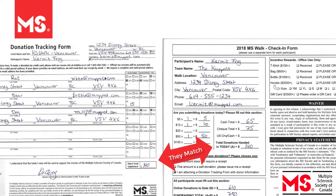Please make sure that the amount of the donations on the donation tracking form matches the total donations handed in today. If the totals do not match, ask the participant to help you find the extra or missing donations. Call the check-in coordinator over if you are having any trouble.